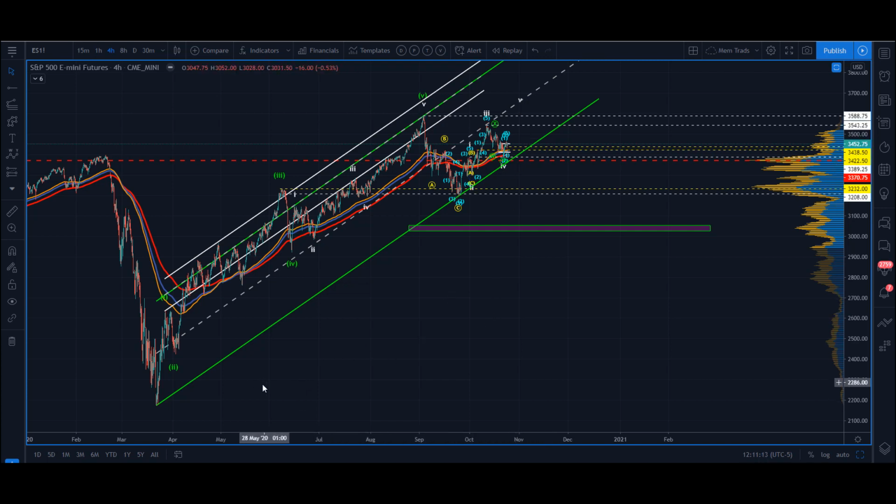Now, this set of channels that I have on here is a little custom variation. I'm connecting the two lows, and then I'm connecting the pivot high. But I spot there's a secondary channel running up here. So I've color-coded them so you can see the way I did it. I created one channel and then a second channel connecting the one with the three in the back. So you see the way I've channeled this.